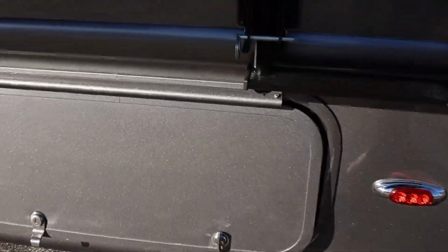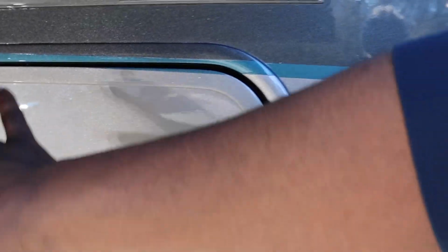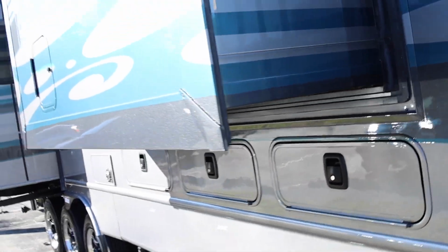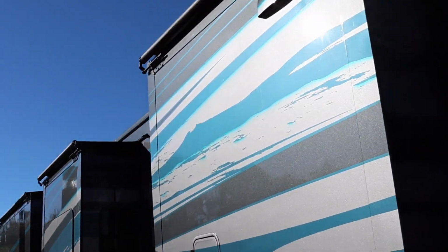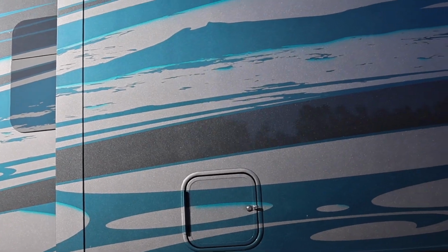You have a power cord reel right here. And then you have more areas to get stuff into this storage in the back. 3 more slides on this side for a total of 6 slides. But look at that paint job. It's absolutely stunning.